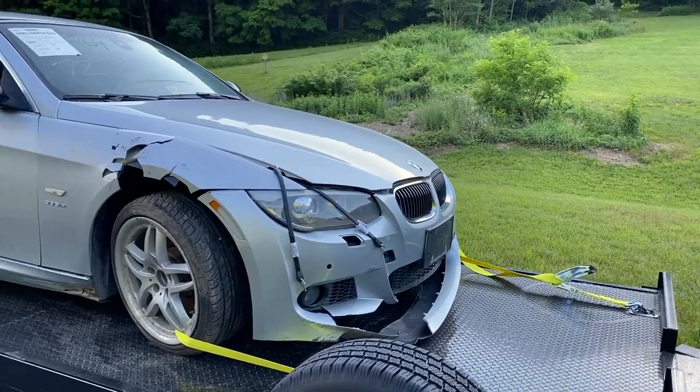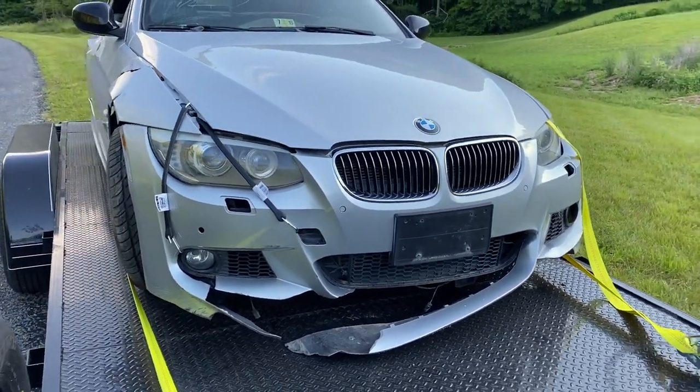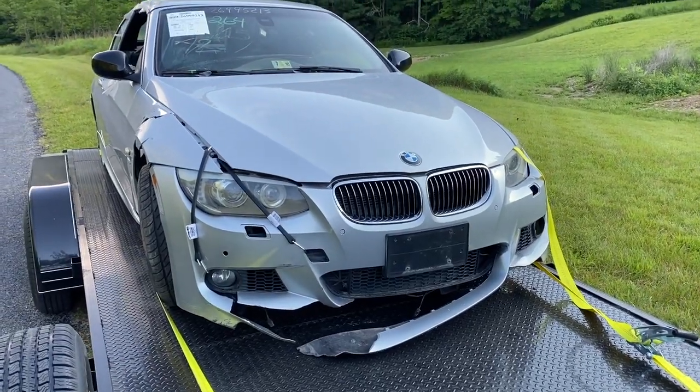So in addition to, of course, the 328, we have been working on the 335is convertible for a while. Of course, the car that I bought last summer for Erica. It has been in the shop for a long, long time, and you haven't seen an episode on it in a long time. I have shot a little bit of content. Well, I've shot more than a little bit. I've shot some content on the progress of doing all the framework and all of that that needed to be done to the car.